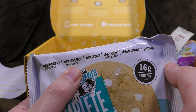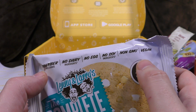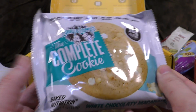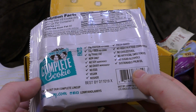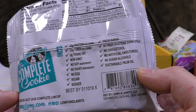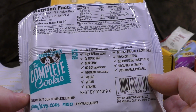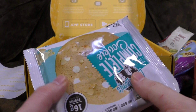No dairy ingredients. Blimey. No egg. You just said no dairy ingredients. No soy ingredients. Non-GMO. Yeah, and vegan? What? Blimey. What is this made out of then? Good God. No sugar alcohol, sustainable palm oil, no artificial sweeteners, no high fructose corn syrup. Well, that's a bonus. But man, this seems big and dense as well.